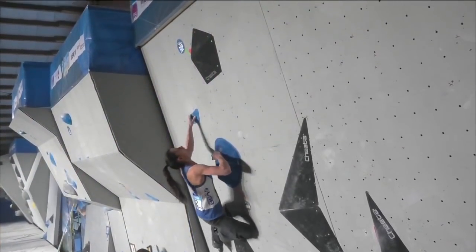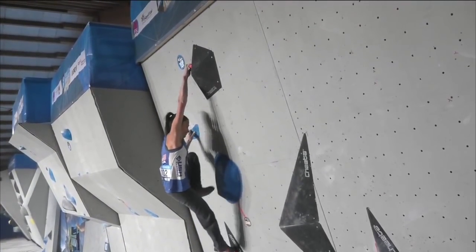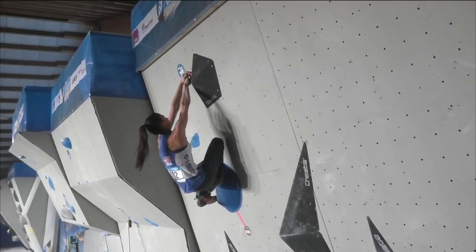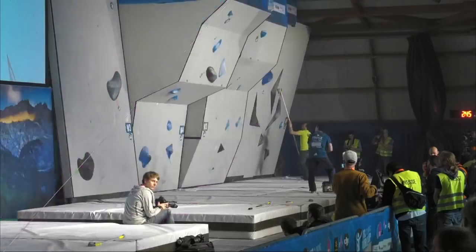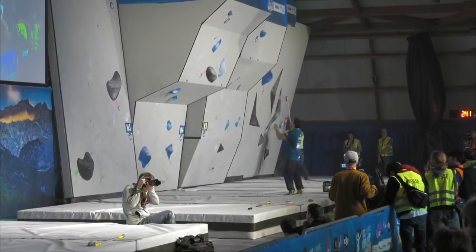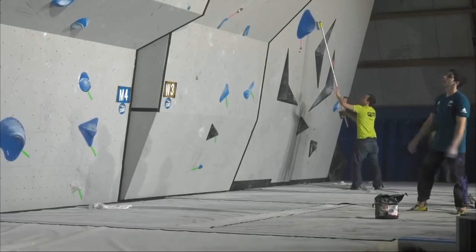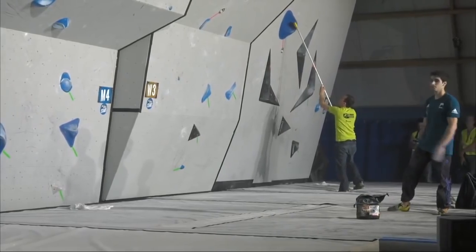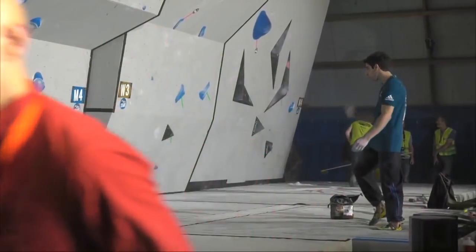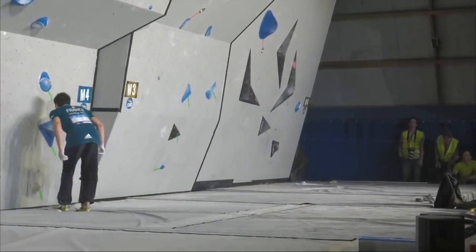So with 3 minutes left, the only climber who hasn't topped their problem yet is Alban Olivier. Just see a replay there of Megan. Very controlled. Alban shaking out. Takes his time, just wipes his forehead. There's no rush, got plenty of time. He knows he can do the crux moves. The key is having enough energy to do the moves above.